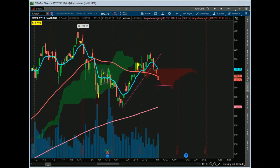Hopefully you guys have been enjoying a lot of stuff in the public Twitter feed too. For those of you who are in our group, we've been putting some good ideas out there as well. DASH had an epic put flow, right? And that ended up turning into a quadruple on the options that we pointed out. And a couple other good ones out there too.